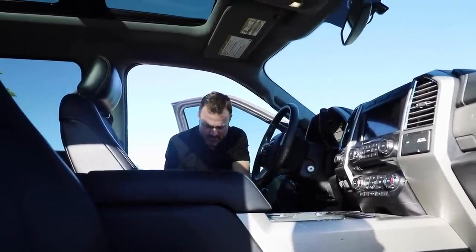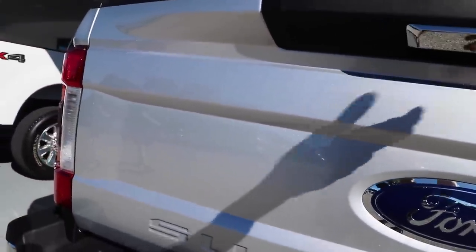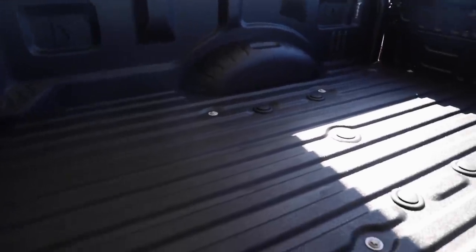I'm gonna miss it. One of the things I wanted to check was the bed liner, because they put in the bed liner and the puck system. I guess it's locked. Just look over the top. Oh man, it still smells new. Check it out, the puck system.